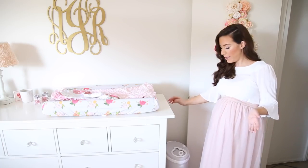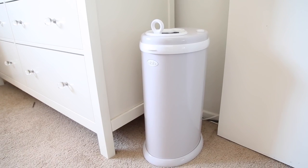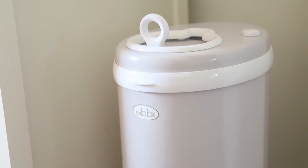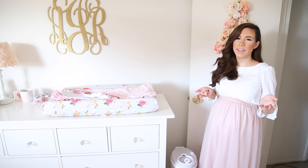I actually did end up getting a diaper pail. I got the Uber diaper pail, and this is also from the Baby Cubby. And the reason I wanted to get it was because, like I said, we live in a smaller apartment and we only have one kitchen trash can.